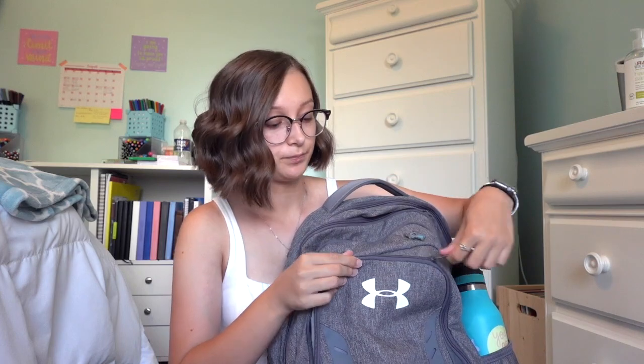So now I'm going to go into this first pocket here. It's really heavy, I have to put it down. I kept these in the package for the purpose of the video, but I will keep sticky notes and a pack of index cards in here because I never know what free time I'm going to have to write down some flashcards for some of my classes, so it's always nice to just have them in there for whenever.